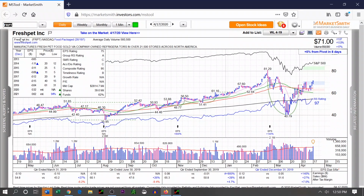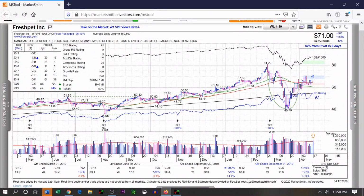Next up, we've got Freshpet Inc., or FRPT, which manufactures fresh pet food. And overall, the earnings and sales growth has been really, really strong. Earnings last quarter were up 140%, sales up 27%, and that after-tax margin was up 7%. And this past Friday, you can see it broke out of the trading range with just about the largest volume since the base. And that's something cool with MarketSmith. It's got this little indicator here showing you that this volume is important right here.